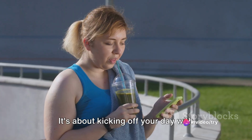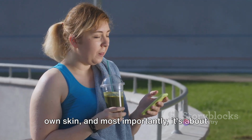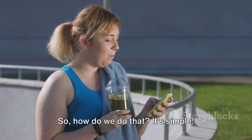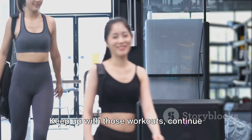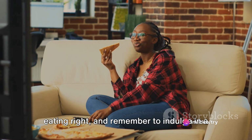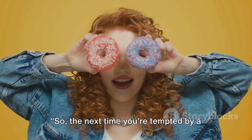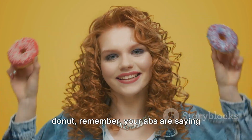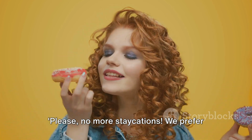Here's the twist, folks. It's not just about looking good, it's about feeling good too. It's about kicking off your day with energy, about feeling confident in your own skin, and most importantly, it's about being healthy. So, how do we do that? It's simple. Consistency is key. Keep up with those workouts, continue eating right, and remember to indulge in a cheat meal every now and then, just to keep things balanced. So the next time you're tempted by a donut, remember, your abs are saying, please, no more staycations, we prefer the gym.